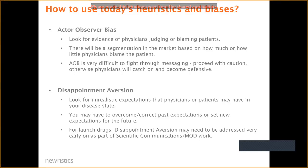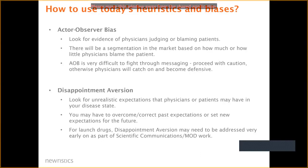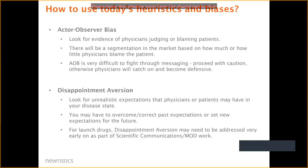And for disappointment aversion, through your market research in your disease state, look for unrealistic expectations that are unsupported or unsubstantiated by medical literature that physicians or patients may have. Anytime you see that, you will probably find disappointment aversion is going to come into play. You might have to overcome or correct past expectations that have been legacy from 30, 40 years of treating this disease, or you might have to set new expectations for the future that are much more realistic and adequate, so that you don't face the disappointment aversion.